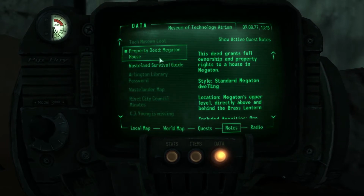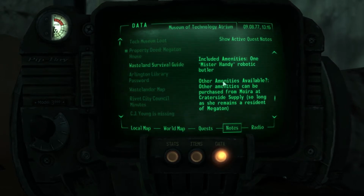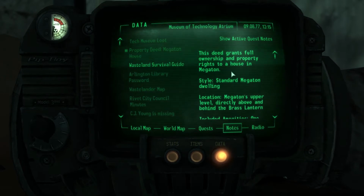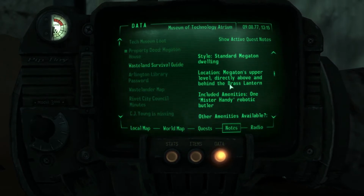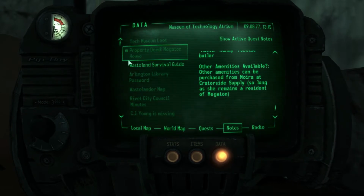Oh, whoops. I didn't realize I had this stuff here from my property deed. Styled standard Megaton dwelling. This deed grants full ownership and property rights. Whoops, totally missed this right here. Well, that's pretty cool. Other amenities available.